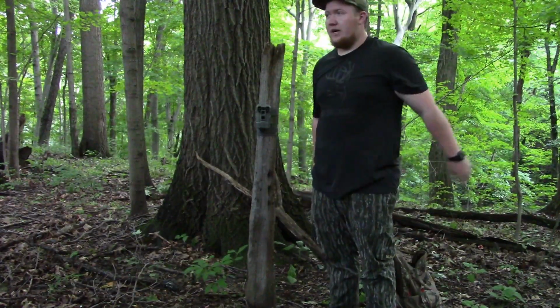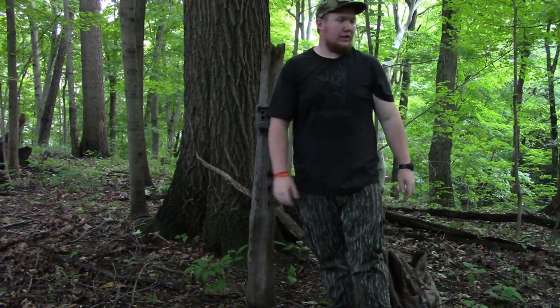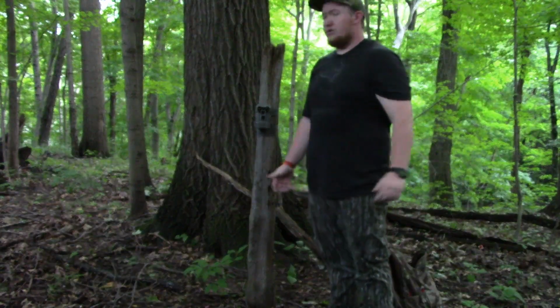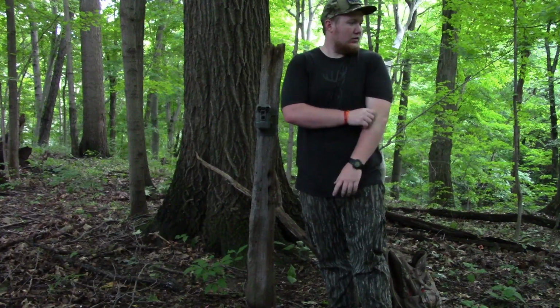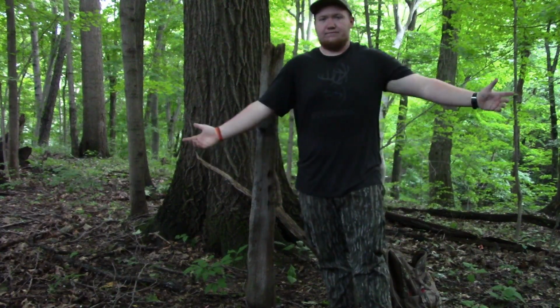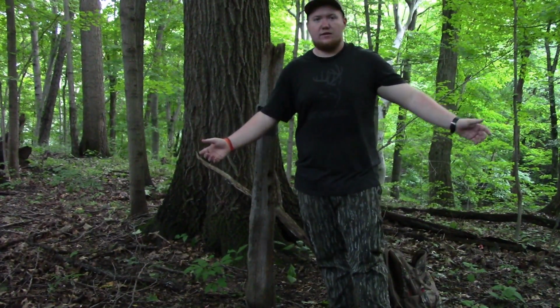So me and Zach are going to pack it out of here. The deer do their thing. We'll come back in here about a week and a half, and we'll see what the camera's got, if the deer are moving through here when I think they are, and if we're going to use this tree over here or that tree over there. That's it. You've started your transition phase and you're ready for the deer.